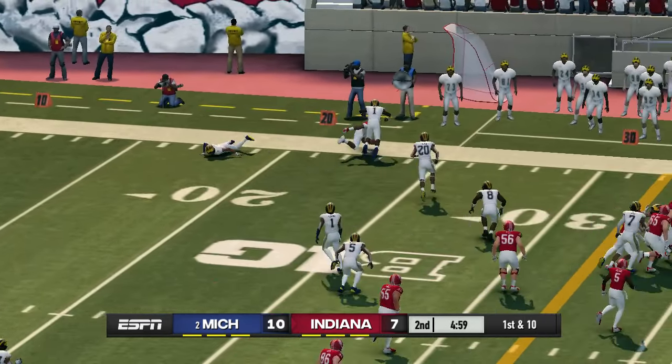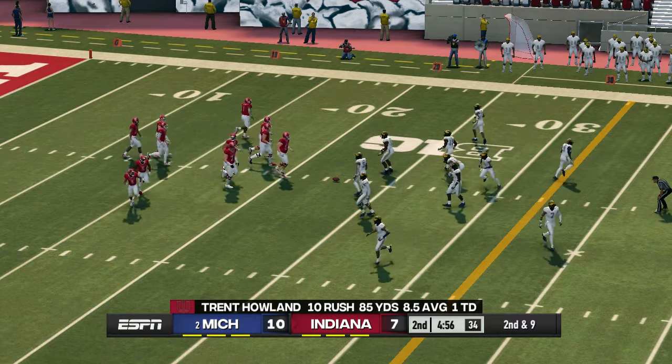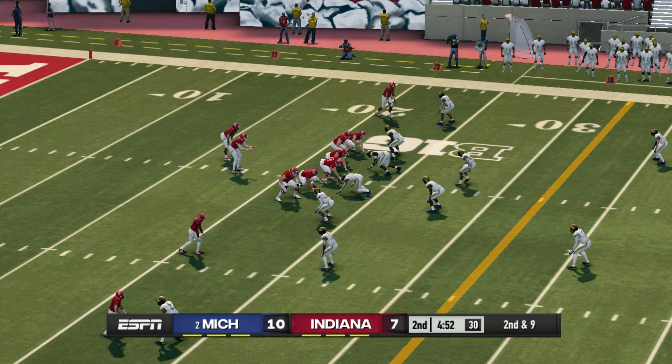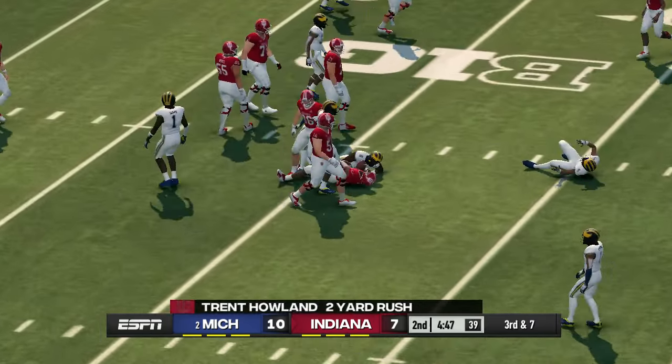And now he pitches it. He's pushed out of bounds at the 22-yard line. From their own 22-yard line. Second down. And down he goes at the 24-yard line. That makes it 3-7.